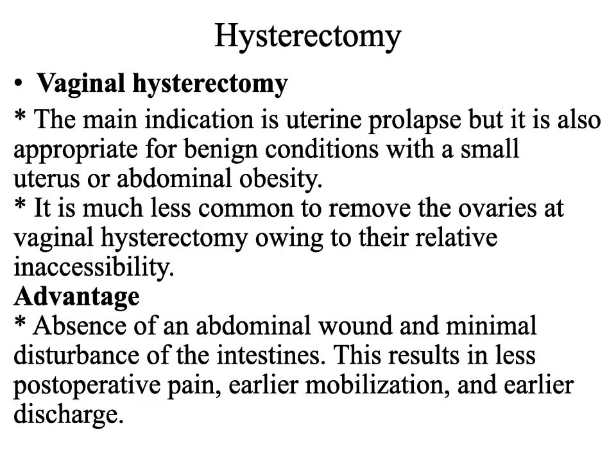Another topic: vaginal hysterectomy. The main indication is uterine prolapse, especially procidentia, which is the last stage of prolapse. But it is also appropriate for benign conditions with a small uterus or abdominal obesity. It is much less common to remove the ovaries at vaginal hysterectomy owing to their relative inaccessibility. Advantages of vaginal hysterectomy: there is absence of an abdominal wound and minimal disturbance of the intestine. This results in less postoperative pain, earlier mobilization, and earlier discharge.